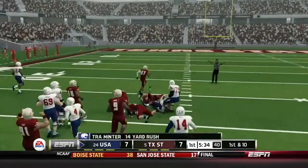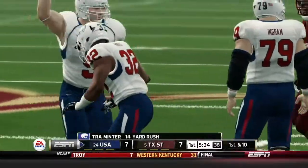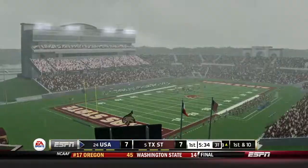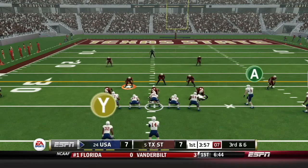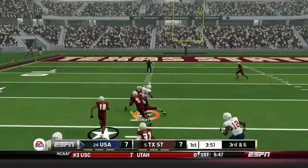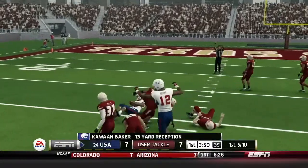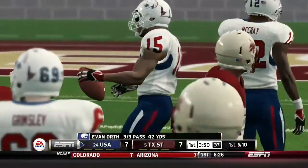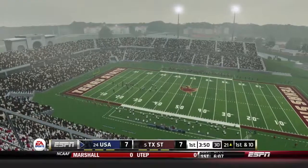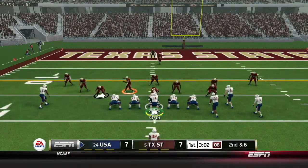Minner bouncing off tackles. Trey Minner cutting up field into North Texas territory. Gain of 14 and a South Alabama first down. 3 carries, 69 yards, and a touchdown already for Minner. On the drive now, 3rd and 6 from about the 35 of North Texas. That pass caught over the middle by Baker, and Kawan Baker cuts up field for 13. That's another South Alabama first down. Orth is 3 of 4 for 42 yards.